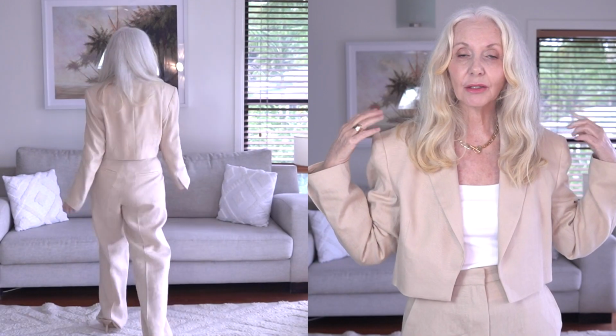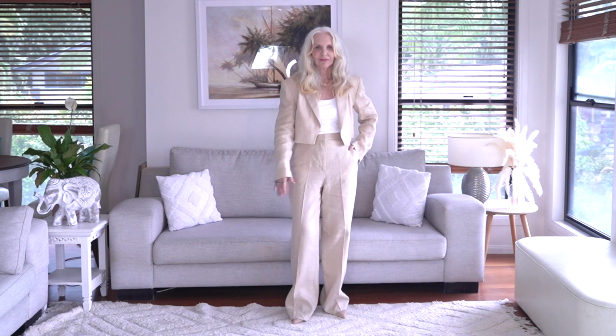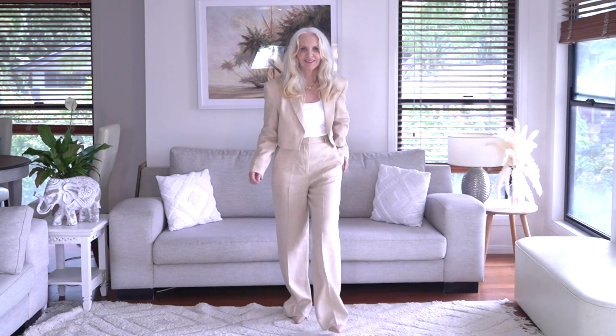This crop blazer jacket has shoulder pads and I absolutely love that. I think it's giving it so much style, and shoulder pads are really helpful for the ladies with narrow shoulders like myself. And that really common sense rule that when you're buying something, be sure that you've got at least 3 ways that you can wear it. Well, each of these pieces can be worn more than 3 ways.